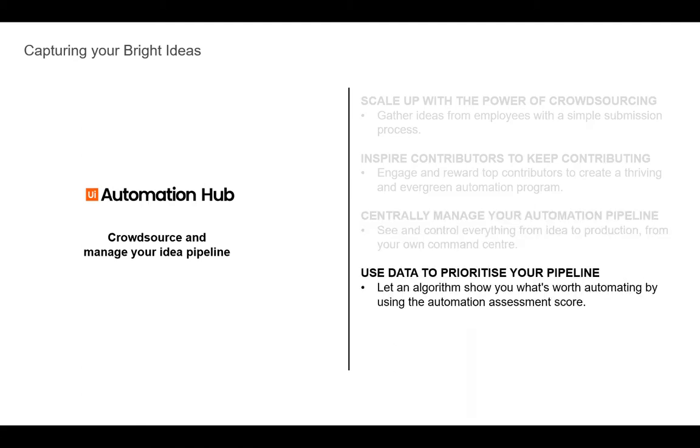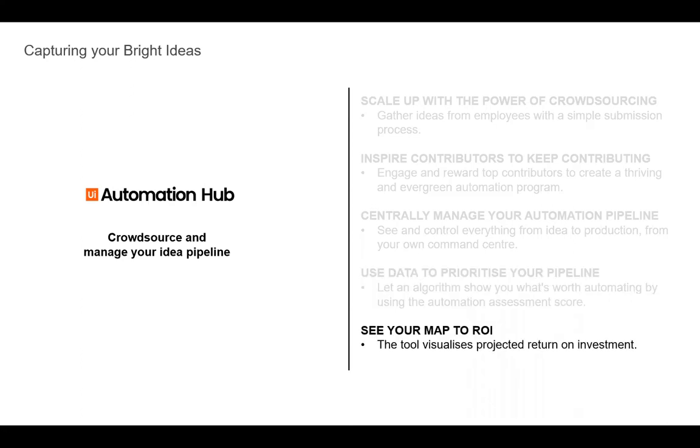What we can then do, once these ideas for automations come through, is use some statistics to analyze them and see which of these ideas are really the bright ideas. So which ideas are going to give us the biggest return on investment. And there's a great algorithm built into this product that allows us to do it. And finally, what we can do inside this product is visualize all the projected return on investment across any of these automation ideas. It's a really great tool for reporting up, and for getting support from the business to go through and do some of these automations.